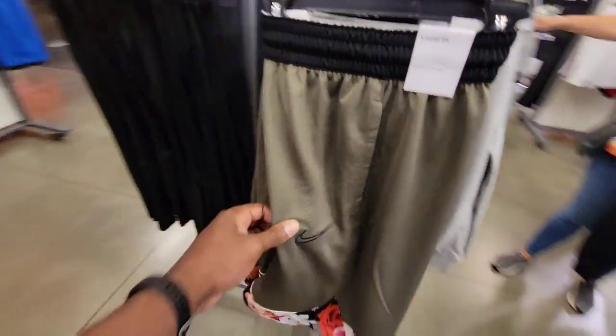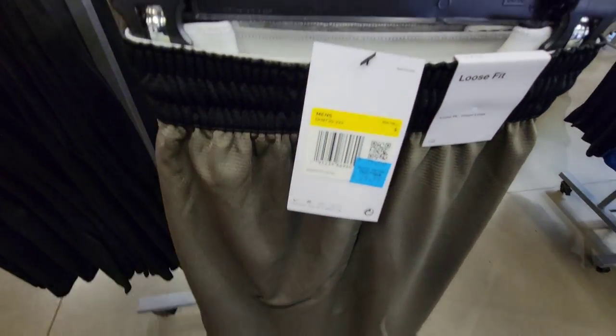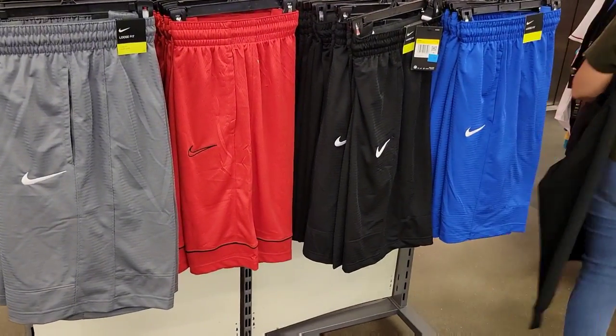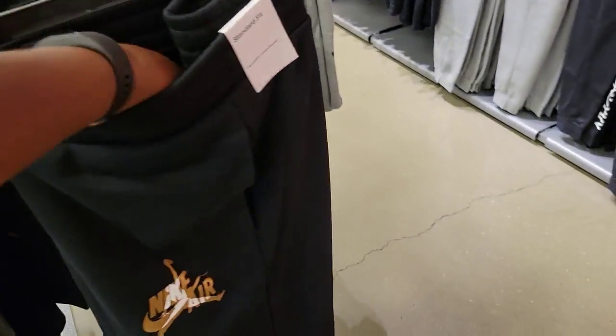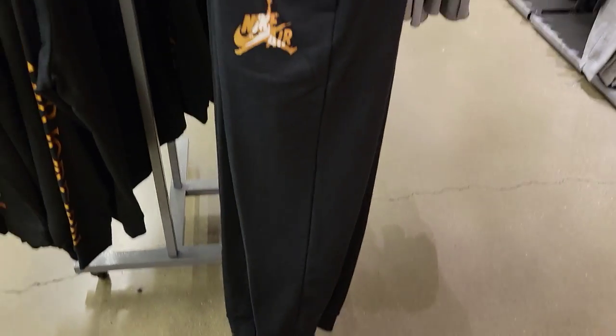These shorts are kind of different too. Give me some Undefeated vibes with the floral print at the end. What are we going for here? $24 on that. Can I see that? Only $24 on those two. Got Nike sweats with the Jordan logo, black and gold. $59 on these sweats. Those are pretty dope.